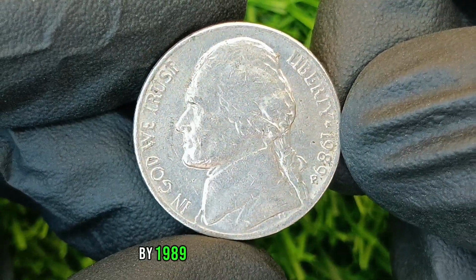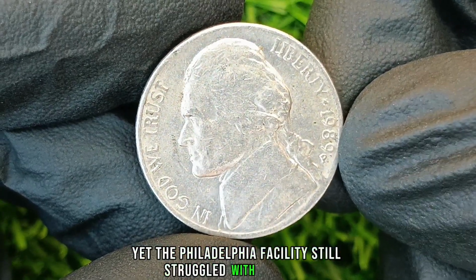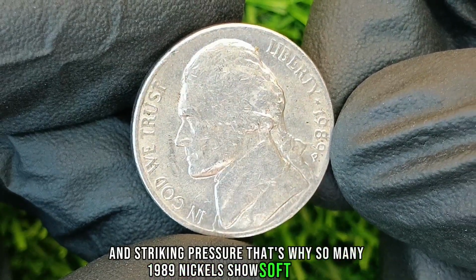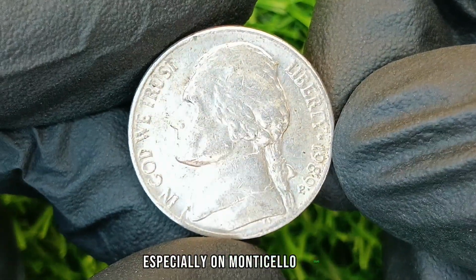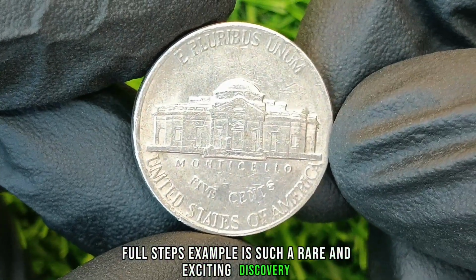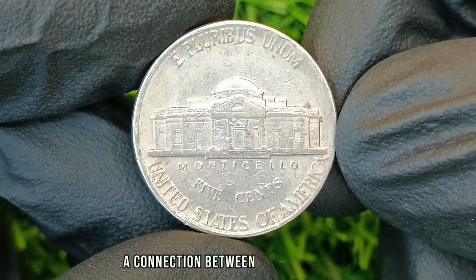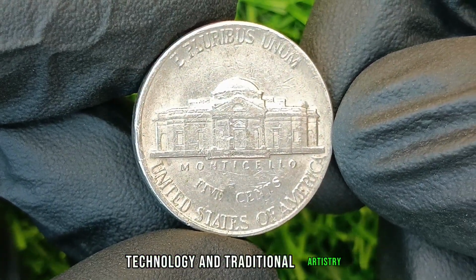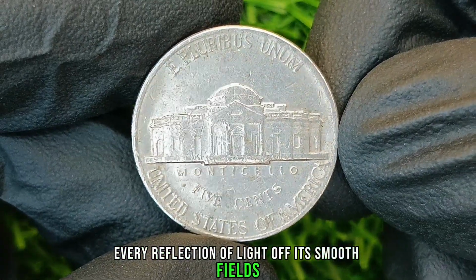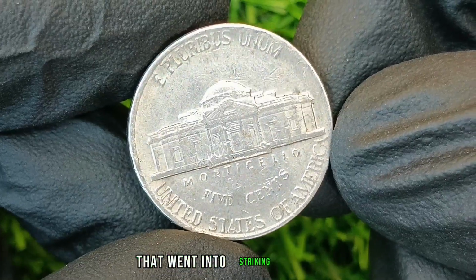By 1989, the mint had refined its production techniques, yet the Philadelphia facility still struggled with die wear and striking pressure. That's why so many 1989 nickels show soft detail, especially on Monticello steps. It's also why a true full steps example is such a rare and exciting discovery. Collectors today value this coin for what it represents, a connection between modern minting technology and traditional artistry. Every line on Jefferson's face, every reflection of light off its smooth fields, and every crisp step on Monticello is a reminder of the skill and precision that went into striking each coin.